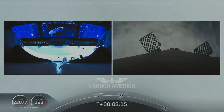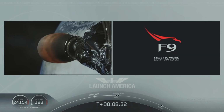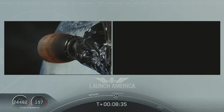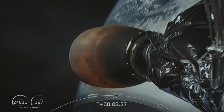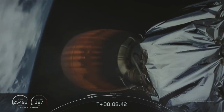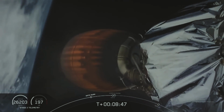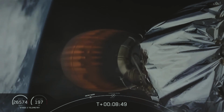"Terminal guidance. MVAC throttle step." We are coming up 25 seconds or so away from SECO, or second engine cutoff. This is also the point where Bob and Doug are experiencing their highest G-force. We're seeing the counter tick up to right about 1.8. "Stage 1 transonic." "Copy, Shannon." You heard Shannon, so that just means they're in their final abort zones. If they were to abort at this point, it would either be an abort to orbit or to land off the coast of Ireland.